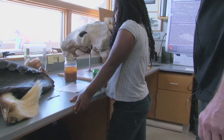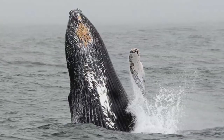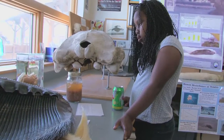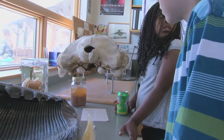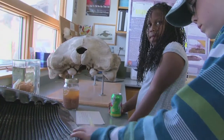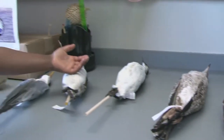What is this? That is a baby humpback whale. So humpback whales get to about 50 feet in length, and that's a little teeny baby. It was still in its mother. Her mother died, washed up on shore, and we got it out of the mother before it obviously died. Both the calf and the mom both died. A month old? Aww. That's so sad. Yep.